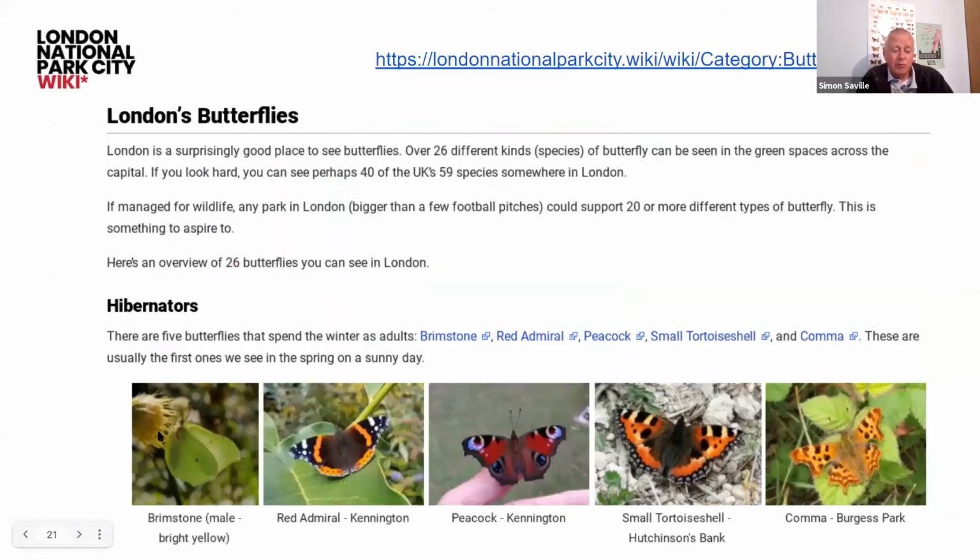But you don't need to remember all that. I said I was a ranger with National Park City. The National Park City has now got a wiki. You'll have heard of Wikipedia. This is the same type of thing. It's a wiki about the National Park City. And I created a page on London's butterflies, which is the address for it there. And it's got many of the pictures which you've seen. So if you want to know what a butterfly is you've seen in London, this would be a place to go and have a look.